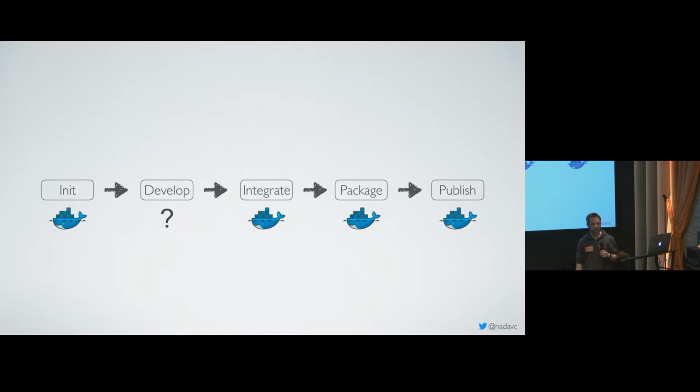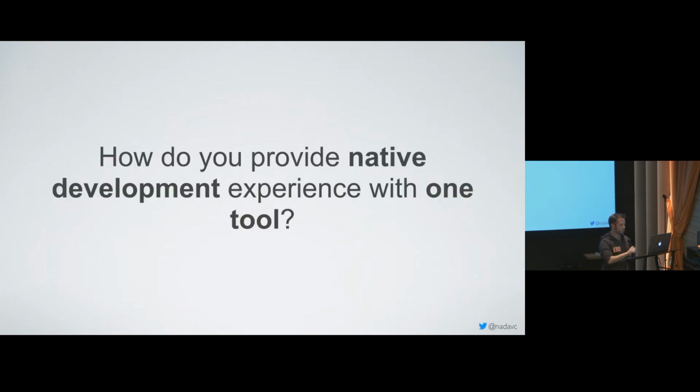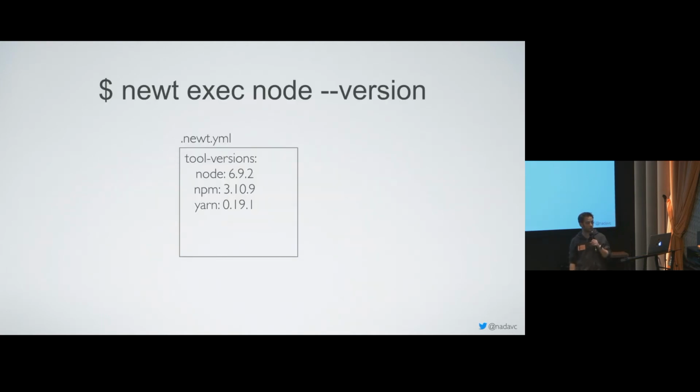How do we build? How do we test? How do we get dependencies? And it wasn't very clear at first how to get this done, right? Because if any of you have worked with containers for any sort of development, it's not trivial to get everything working. We have some representatives here from other teams at NFX that would be able to tell you a lot more about that. So what we ended up doing was to introduce a new command called newt exec.